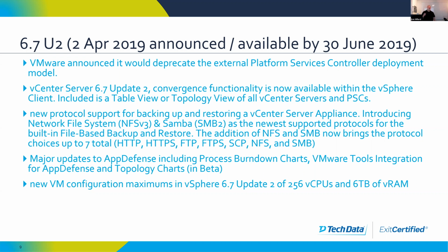So we've now got the ability, in 6.7 Update 1, we had a dedicated standalone Converge tool. Now you see that that's been pulled into the vSphere client. So you no longer have to use a separate command line tool to change the deployment model for your vCenter. Much nicer user experience there.